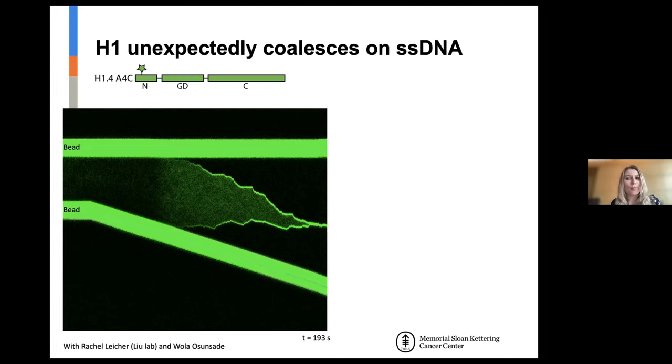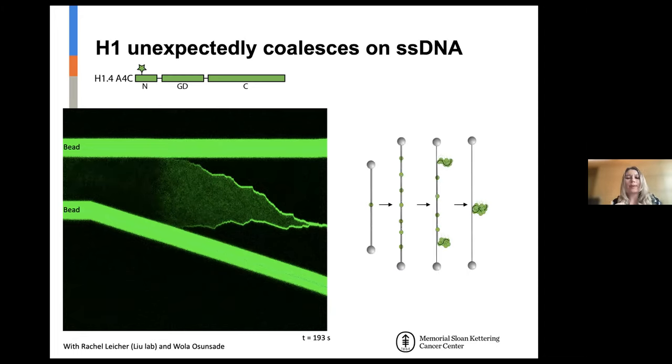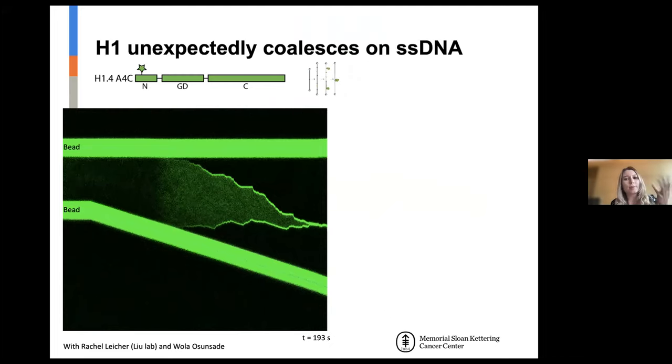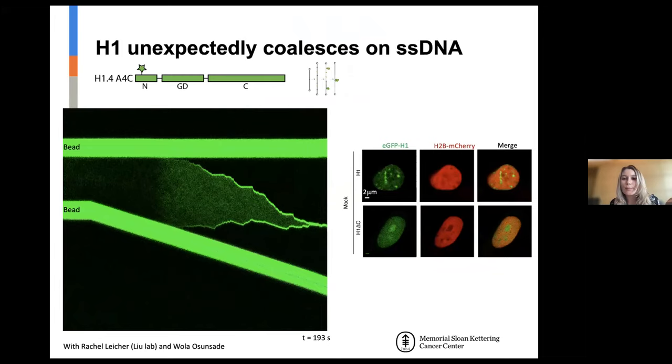We would get these two bright foci forming as we stretched the DNA further and further apart. What we realized was happening was that as we were stretching the DNA, eventually we got these tears exposing single-stranded DNA. And the H1 was actually binding to the single-stranded DNA and coalescing, which was a very surprising and new phenomenon to us. So we wanted to see, is this something that happens in cells? And it seems like yes.